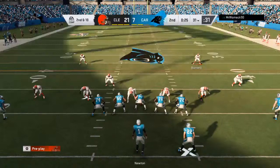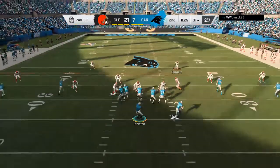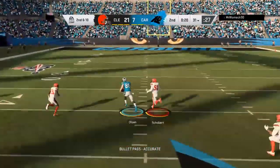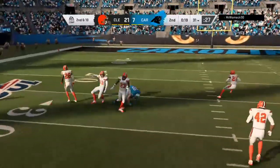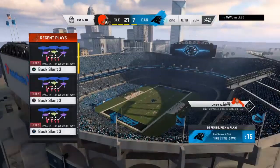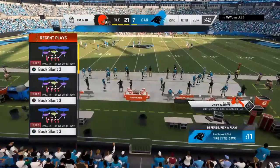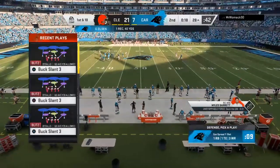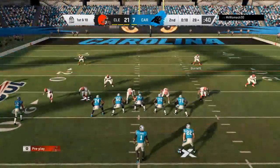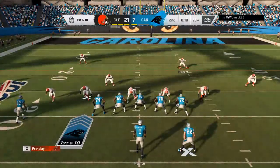Line of scrimmage, the 31 as they line up, 2nd and 10. Throwing again. Newton. This is caught. It's Greg Olsen. And he takes it all the way down to the 28-yard line. The Panthers going to use the second of their timeouts as the clock will stop with 18 seconds to go in the first half. So now then, the big play has them all the way inside the 30 now, 1st and 10.